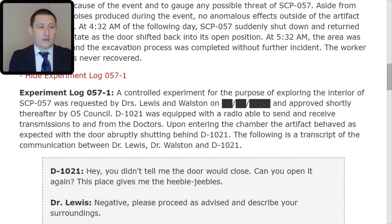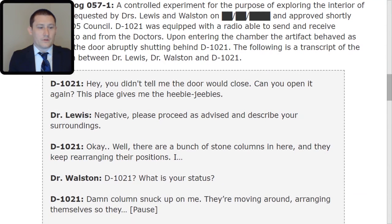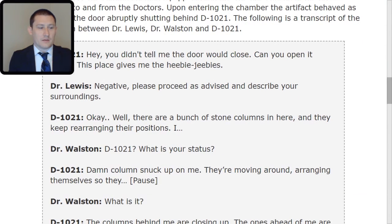D: Hey, you didn't tell me the door would close. Can you open it again? This place gives me the heebie-jeebies. Dr. Lewis: Negative. Please proceed as advised and describe your surroundings. D: Okay, well, there are a bunch of stone columns in here, and they keep rearranging their positions.